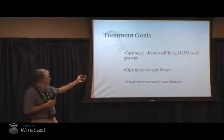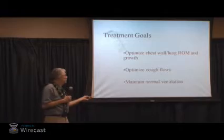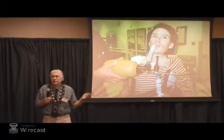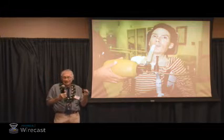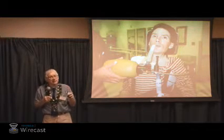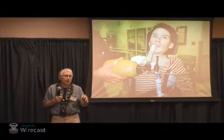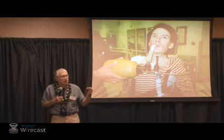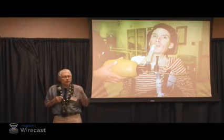Treatment goals here are to optimize chest wall elasticity and compliance. And this is breath stacking. You get an Ambu bag, or you use a ventilator on volume preset. Remember, you can set a ventilator to deliver volume or pressure. BiPAP is a pressure-triggered ventilator, a pressure preset ventilator, essentially. Even with or without the EPAP, you're setting pressures.